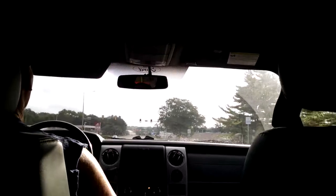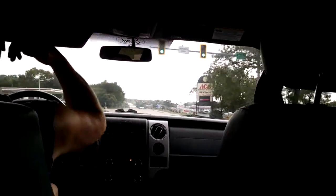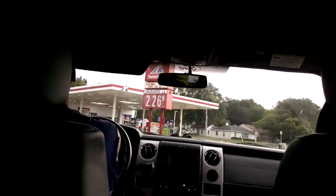Now, this is the easiest light. My brother and my dad have never got this one red. But my mom and me got it red and yellow.